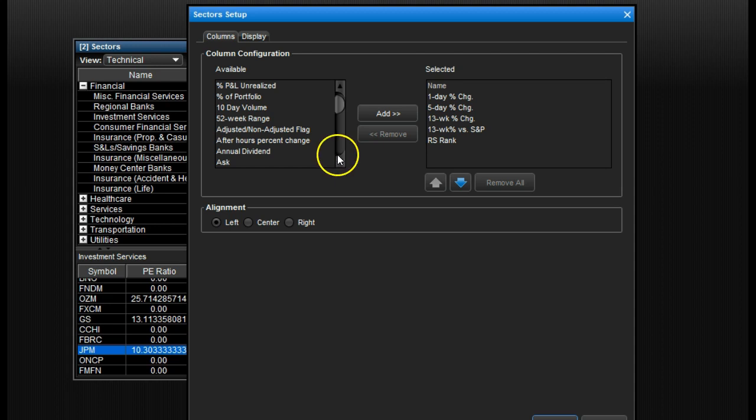You just have to go to your sector setup or whatever platform you have. Just take a look at it. Everyone has one. And you could just go down here. They're in alphabetical order here. You see here, here's EPS, price to earnings. That's down below. Oh, here, there's PE ratio. So it's very simple to find all this information. And that's what investing is.